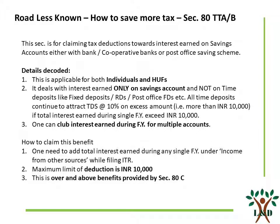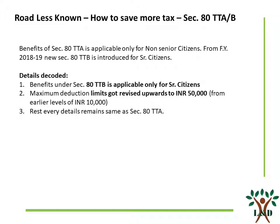Interest earned on deposits like FDs, RDs, or fixed deposits of post office, which are known as time deposits, continues to attract TDS at the rate of 10% on interest earned above 10,000 rupees in any fiscal. To claim benefit under Section 80TTA, one may club interest earned on multiple savings bank accounts and should capture it as income from other sources in ITR. Note that this deduction of 10,000 is over and above the limit of Section 80C. For senior citizens and above, the new section 80TTB got introduced whereby they can claim exemptions up to 50,000 rupees from the earlier set limit of 10,000. Rest all details remain the same as per section 80TTA.